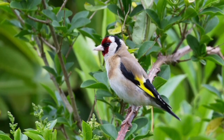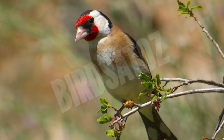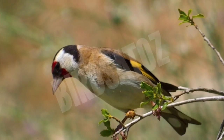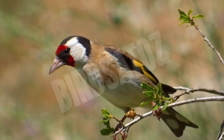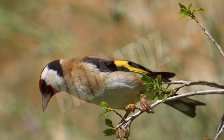Goldfinches are social birds, often roaming from place to place in small flocks, sometimes mixed with other species. A flock of goldfinches is known as a charm, although this has nothing to do with how charming they are. It originates from the Old English word serm, which describes the bird's twittering song, which I'll share with you later in this video.